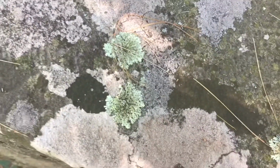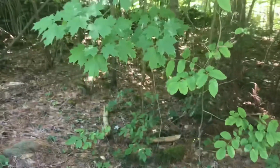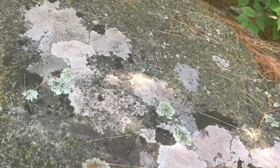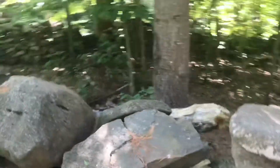Another plant that never blooms is this thing called lichen. Lichen is sort of tricky. So I was reading about it, and apparently lichen is not a plant at all. It's actually two plants that live together and work together. I'll let Millie explain to you how that works.